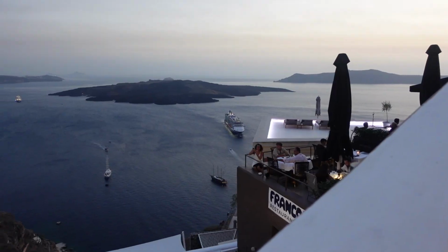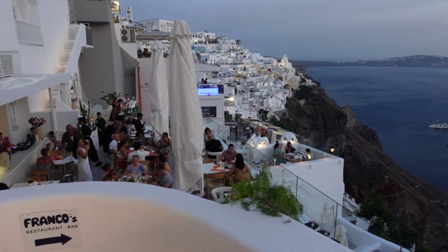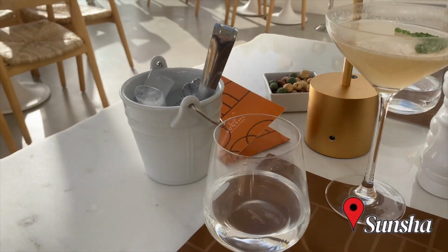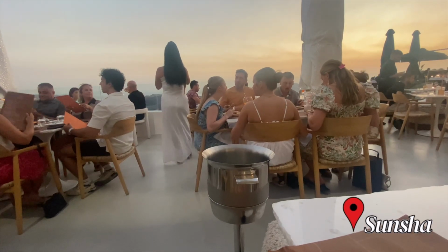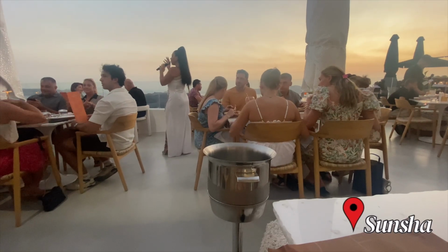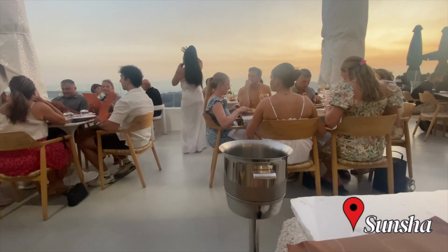We went to Fira and got the bus and it was €2 and the sunset was actually insane. This is what it was like yesterday in Fira, and these are just some of the clips that I managed to get. We came out for drinks and I had a cocktail. The place was recommended to us from one of the people that worked in our hotel, and it was so gorgeous. The views were absolutely incredible. It was more on the expensive side, but it was so worth it. They also had a singer there and the vibes were just so nice.